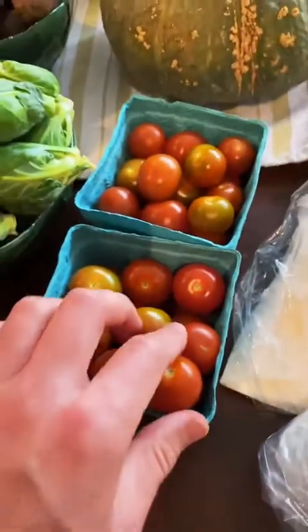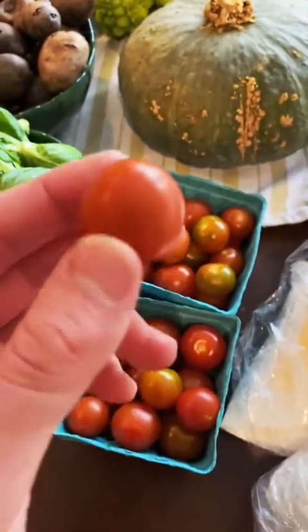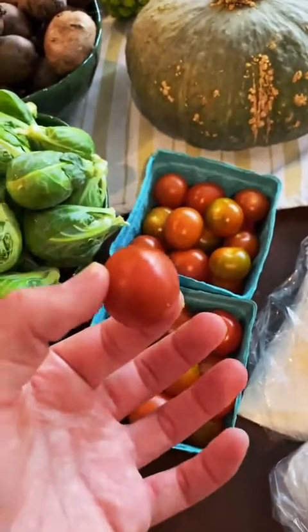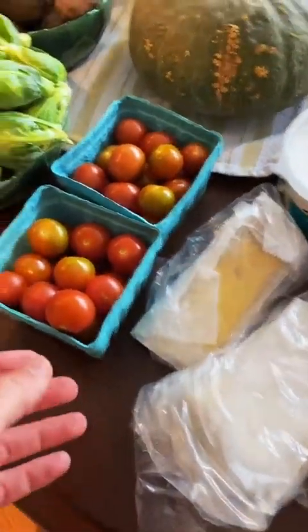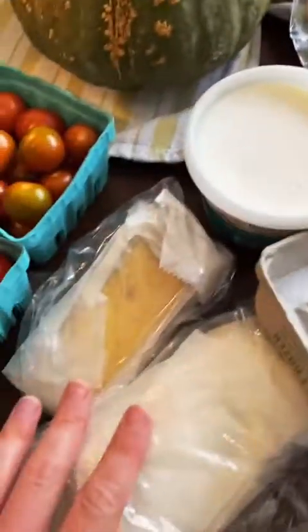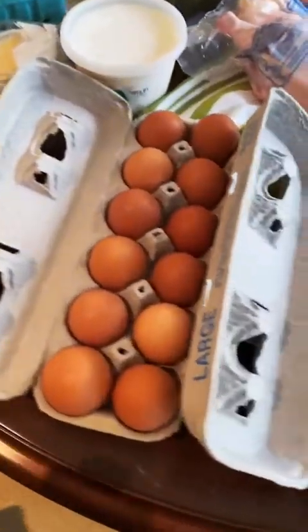Then I got cherry tomatoes. I really only recommend buying smaller tomatoes outside of the summer because they are sweeter and actually have flavor. A lot of the big ones in the fall don't really have a lot of flavor. It's sort of a waste of money. I got some cheeses, some ricotta, and some goat cheese, which is spectacular.